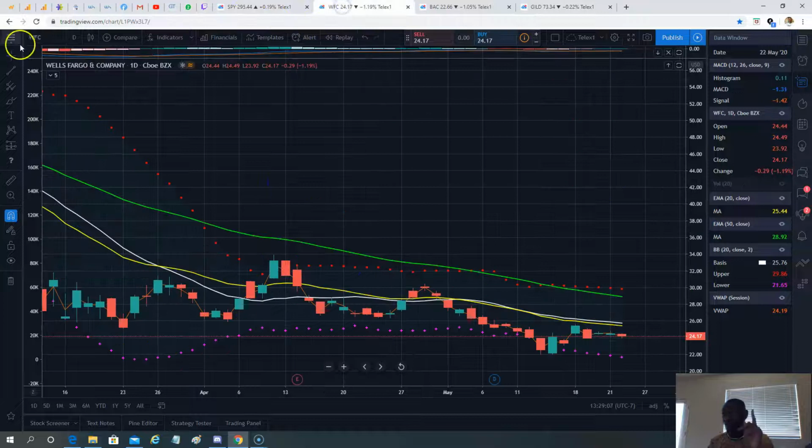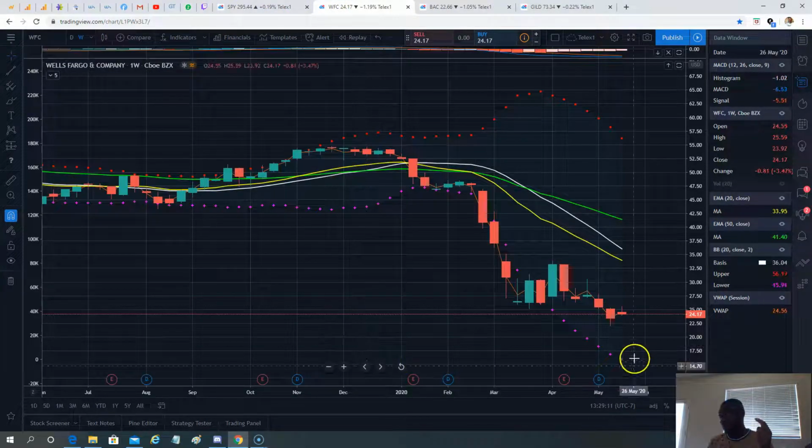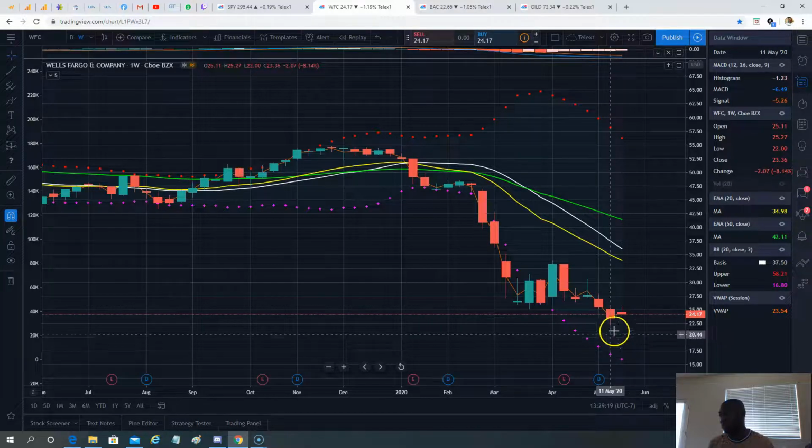Granted, I didn't go on the weekly on Wells Fargo, so that's mistake number one, right? I always say that I do different time frames. So here we are. We have been going sideways on here. So yeah, 22, below 22.5, or trying to recover on here.